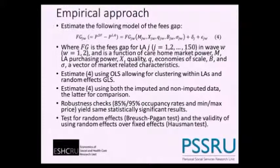So, to estimate the effects of those variables on the fees gap, we estimate the following model. We have the fees gap for local authority J in wave W, and it's a function of market power, LA purchasing power, quality, economies of scale, and the vector of market-related characteristics that I just described in the previous slide. We estimate that model using both OLS, allowing for clustering within the LAs, and also using random effects GLS. And we estimate using both the imputed and non-imputed data, to compare.